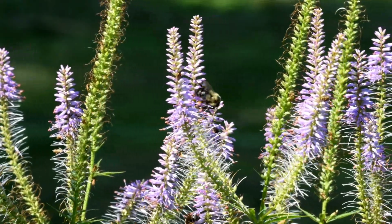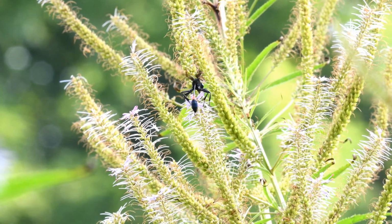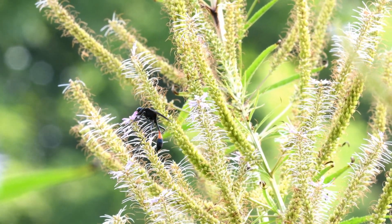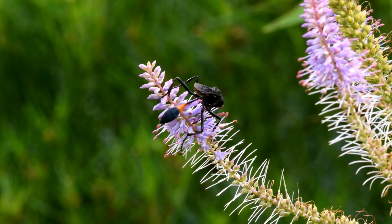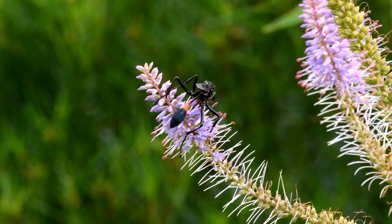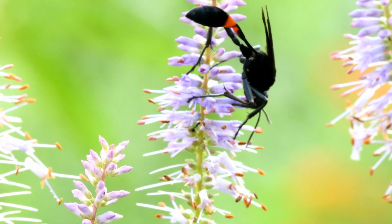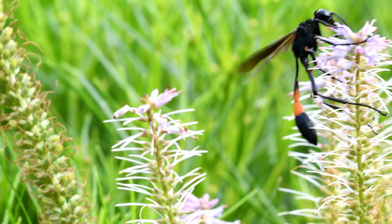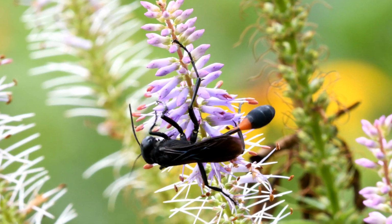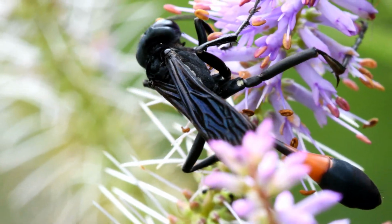The veronicastrum in the butterfly garden seemed to be the most popular this morning. In addition to the many varieties of bumblebees and smaller bees, there's a really eye-catching wasp that I've noticed here. It's a large wasp. I haven't really identified it yet, but it appears to be one of a group called the thread-waisted wasp, and the name really sounds appropriate. Its delicate waist does appear to be like a long thread.